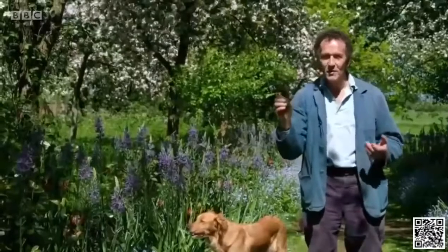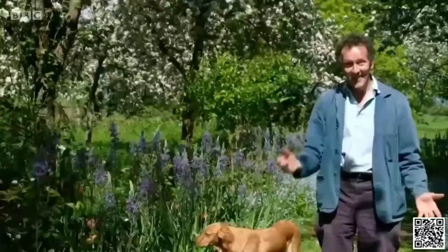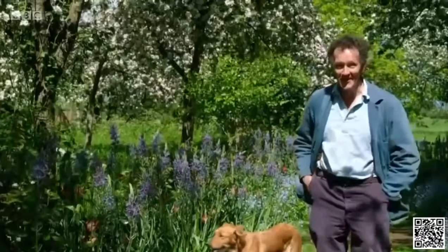But just for this moment, with the sun shining, the trees still billowing with flower, and all this new green energy coming through, this is the moment to stop and give thanks. And also to be aware of the fact that all this blossom means we're going to have a bumper crop of apples later in the year.